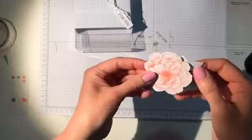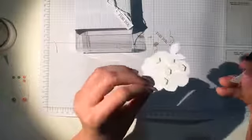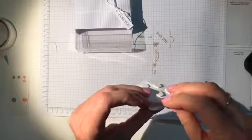I have to be the only person who glues their fingers together with dimensionals. Please tell me that I'm not the only person.